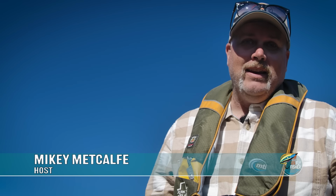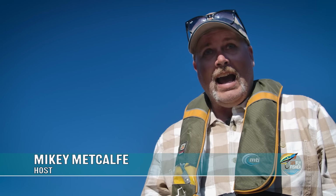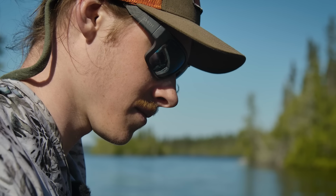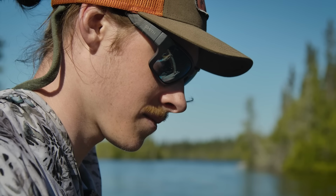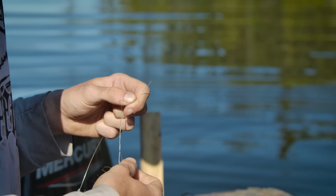We have Kyle Reed guiding us out here today, and this kid I taught how to cast when he was just a little boy. I come up to Esnagami, he's 2 feet taller, and he's out guiding us today, and I think that's what makes this sport absolutely amazing.